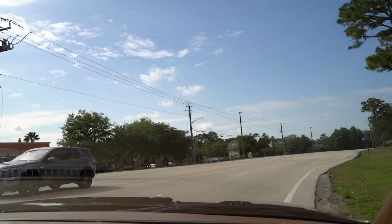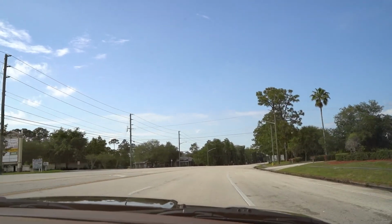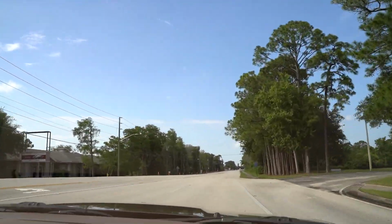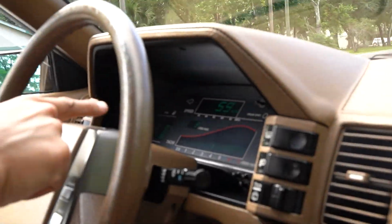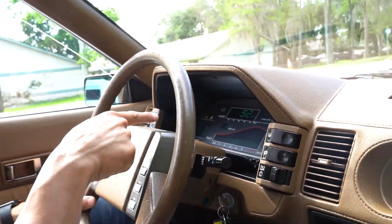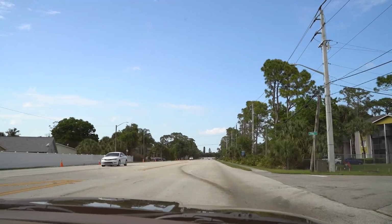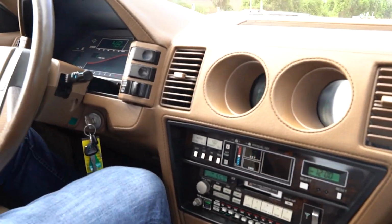Let's give it a little bit of gas here. It's easy to shift. 59 miles per hour in fourth gear at 3,000 RPM. Still got one more gear to go. I got it up a little over 50. We're in a 45 mile per hour zone. I think you get the idea that the car can move. It's only a V6, but real sleek look to it.